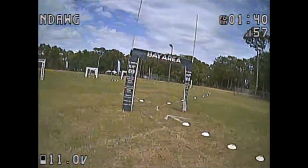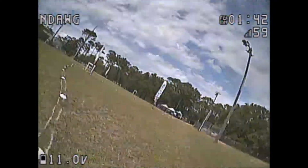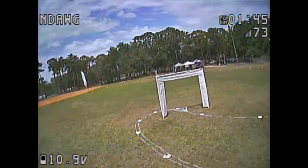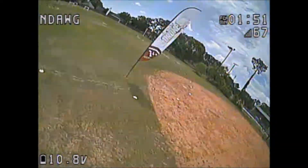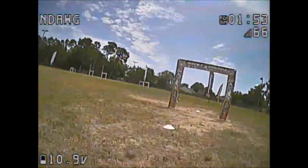So obviously, you know, at the rate I'm flying, any crash on this track is going to kill my chance of being able to get 5 laps. So it looks like this time we're probably going to be picking up another 4 and missing that 5 lap opportunity again.